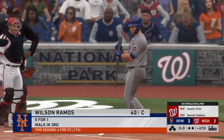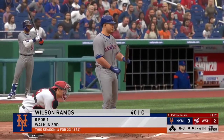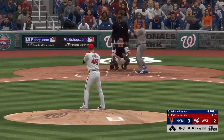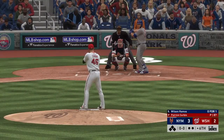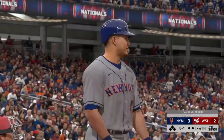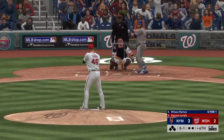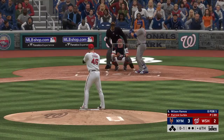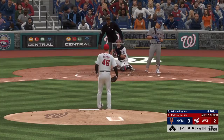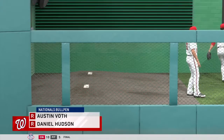Here's the catcher, Wilson Ramos. It was a walk in his last trip. The catcher, number 40, Wilson Ramos. First offering on its way. Now a slider, and he gets ahead of him here. 0-1. Ramos, a 6'1" right-handed swinger and thrower. His contract is set to expire at the end of this season, so he may end up hitting the market this winter. Hey, this guy has been an absolute solid player his entire big league career, and I expect him to have a ton of suitors come this offseason.